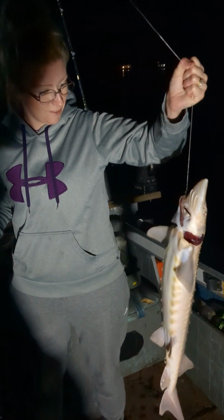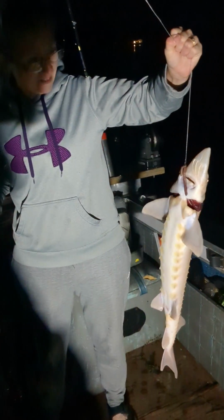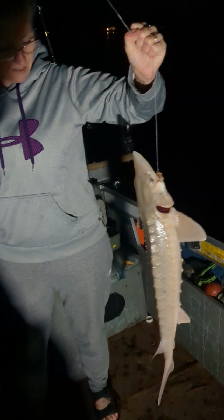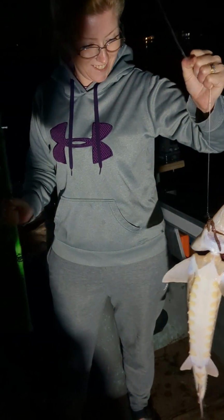It's beautiful. Now we're about to hook a monster. I'll get a picture of you with it here in a second. Hallie just got her first sturgeon, y'all. She wanted to catch a smaller one. I did. That's cool, though.